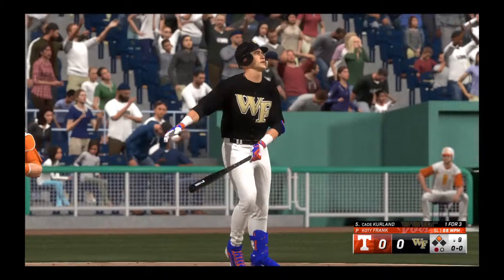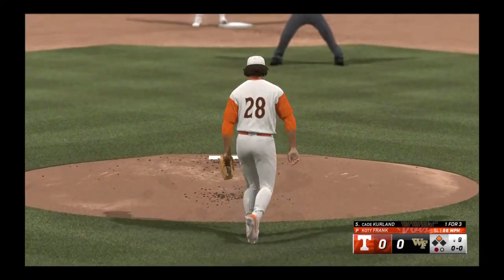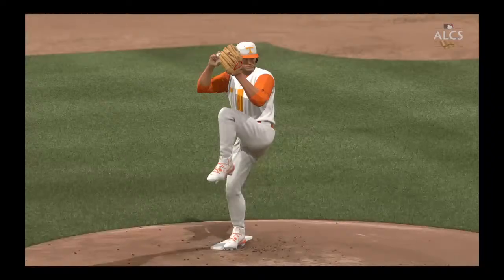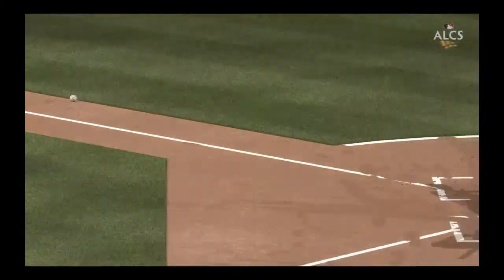Swing and a miss, struck him out. And he'll be beating himself up on the way back to the dugout. Got a pitch to hit and just couldn't get to it. I think that slider really caught way more of the plate than it was supposed to.